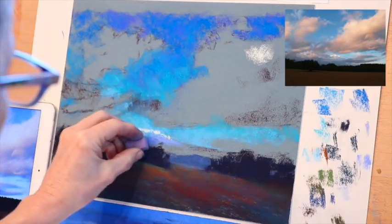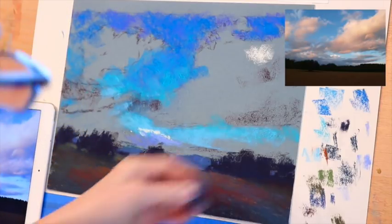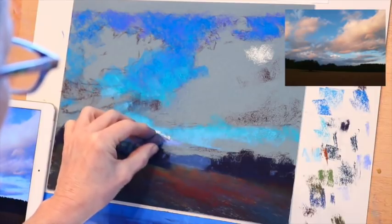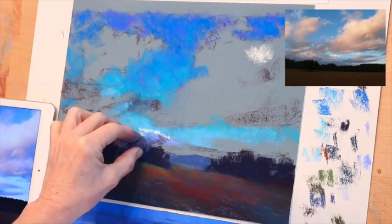Let's see what this does. That's light. Yeah, that's too light a pink. Sometimes you're still just experimenting. Now, this is going to be probably too dark, but I'm going to use it and then tone it down with some other colors.